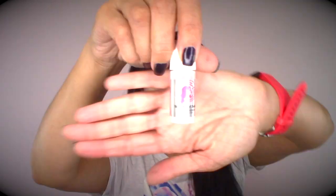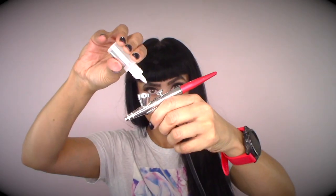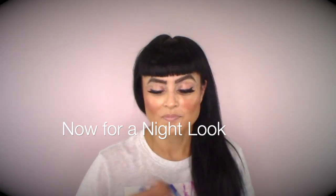And it's great to do in between colors. And always wipe your stencils. You want to keep everything nice and clean with your airbrush equipment. It prevents a lot of problems. So I'm going in with the waterproof sealer now and sealing the whole look. And this is my day look. And I love it. And it helps hold the look for 24 hours.